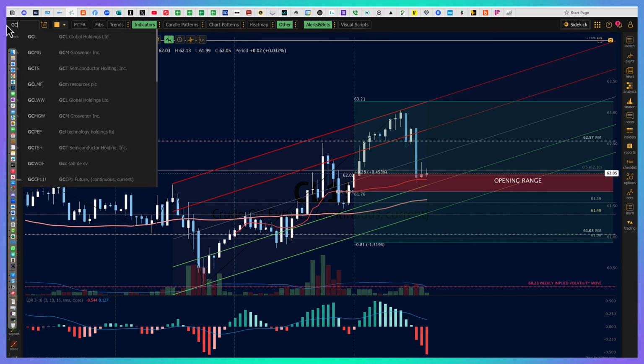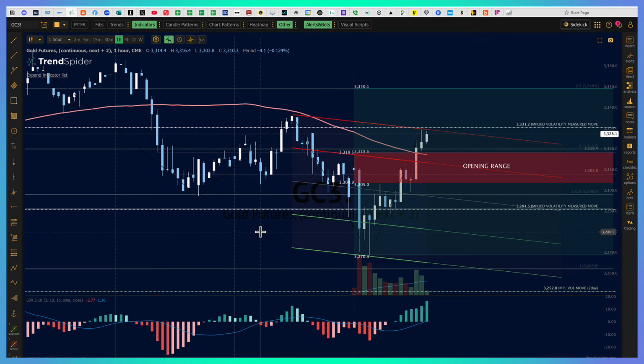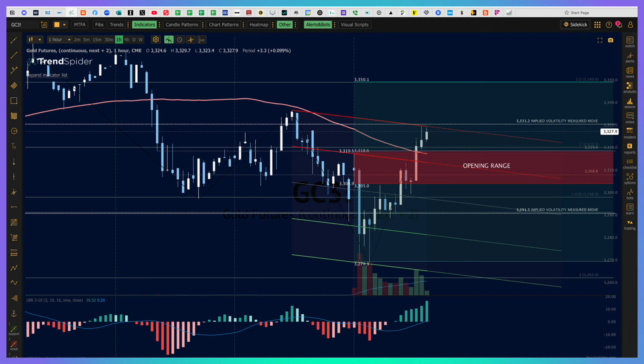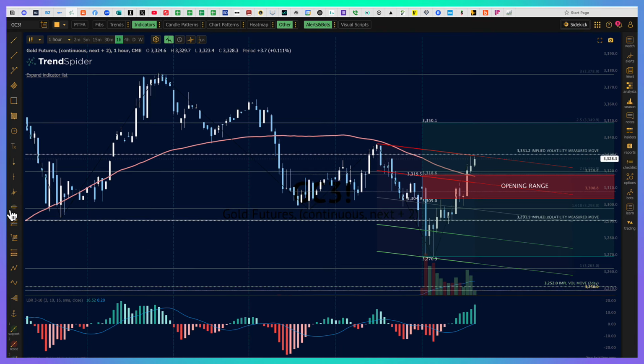Let's take a look at gold. We are still in rollover, so we're in the GC3 contract. This one's still running with a clip, right? Hourly formation, in my mind, still negative, right? That's the trend line.